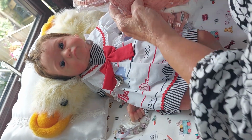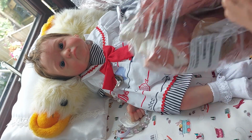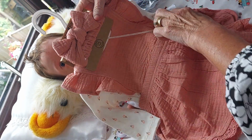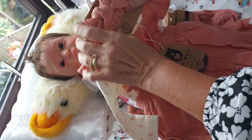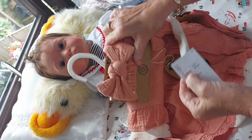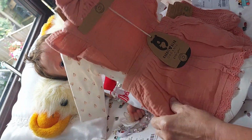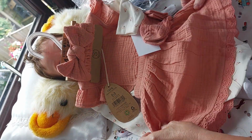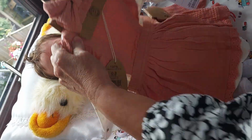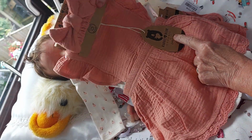Right, what's this one? There's two. Go on, Chris. You have ordered a few. What's this? Organic cotton, 0 to 3 months. I thought everything I ordered was newborn. This was £12.99. See, it says newborn on the ticket. I ordered everything as newborn. All these say newborn down here, and yet it's 0 to 3. Now that might be too big. But I think with a dress you can get away with it, can't you? But it's got to be right down to the toes. Anyway, it's a little pinafore dress in a dark peachy colour. And it's by Rabbit Burr Organic.